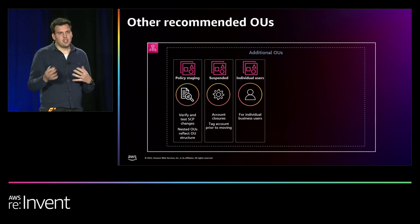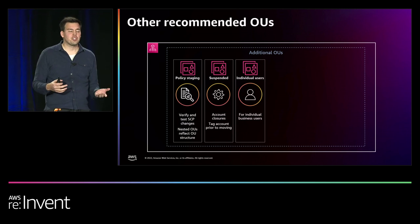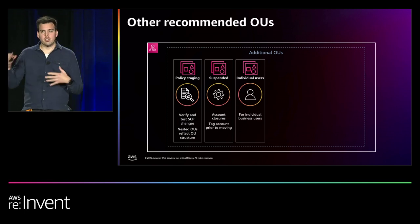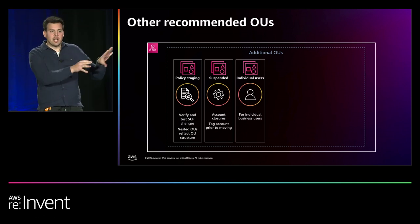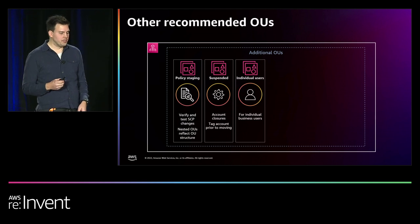If you have individual users within your organization that need accounts, I think specifically of business users, someone who needs a prototype for sales, or maybe a business analyst team who needs a place to host all their tables. You might want to have individual users' accounts within a specific OU, and they're self-defined outside of your workloads and resources. It's a place for you to pay attention to those.